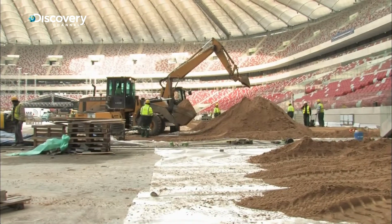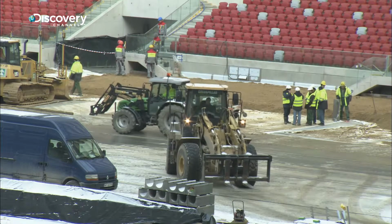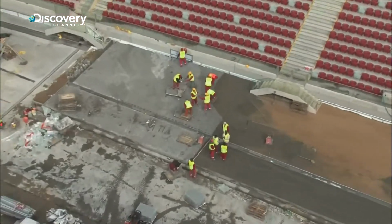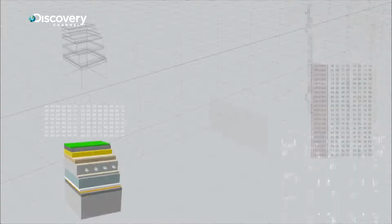When the enormous stands were ready, it was time to take care of the turf. The enormous pitches were built with a millimeter accuracy. Each of them contains tens of kilometers of pipes which are part of the heating system.